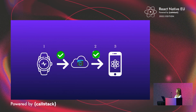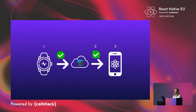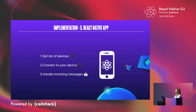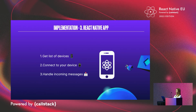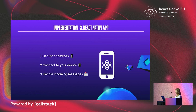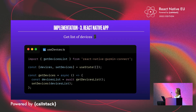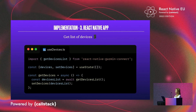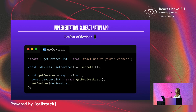With native module done, let's cover React Native app. First step is crucial to process and analyze recorded data. React Native application is utilizing native module to let user connect to the device, eventually handle and process incoming messages. Starting with the devices lists, I use hooks to split parts of code and make components cleaner. Getting devices list is pretty simple. It's only about using async function from native module and saving result in state.